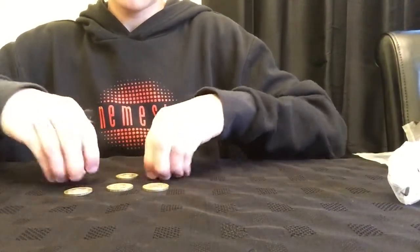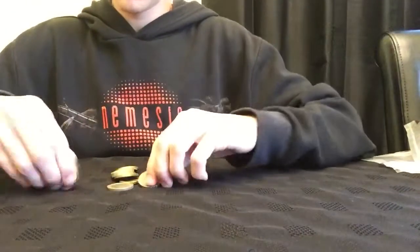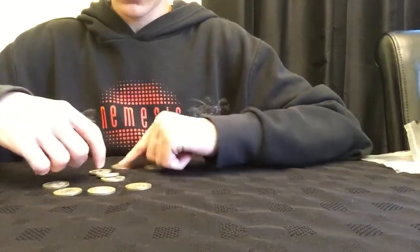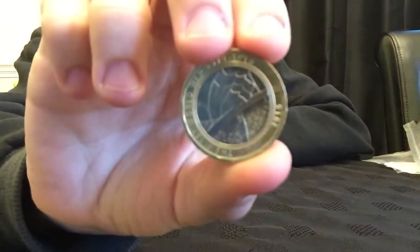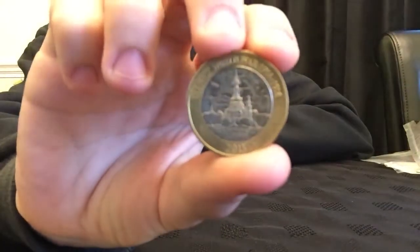Bust. Just one bag to go. One last chance to find something for the sheets. We've got an Army Pals. Army Pals are really common, nice condition one. And a Navy Centenary to finish off.